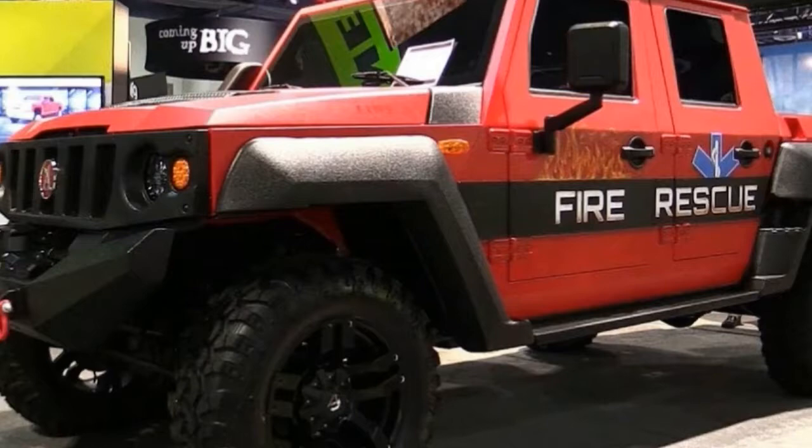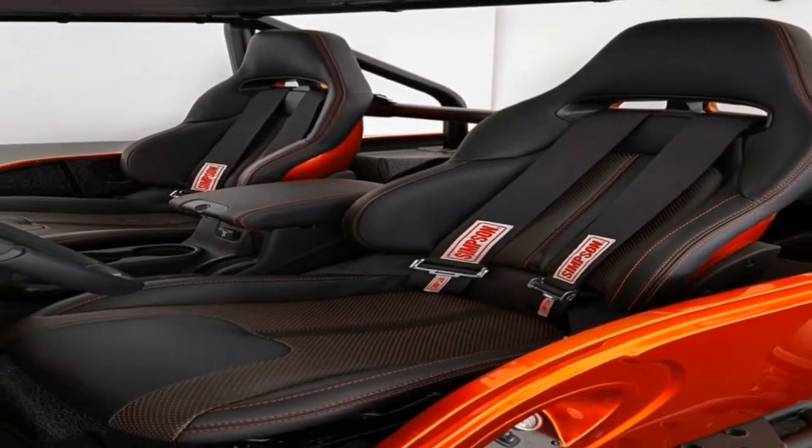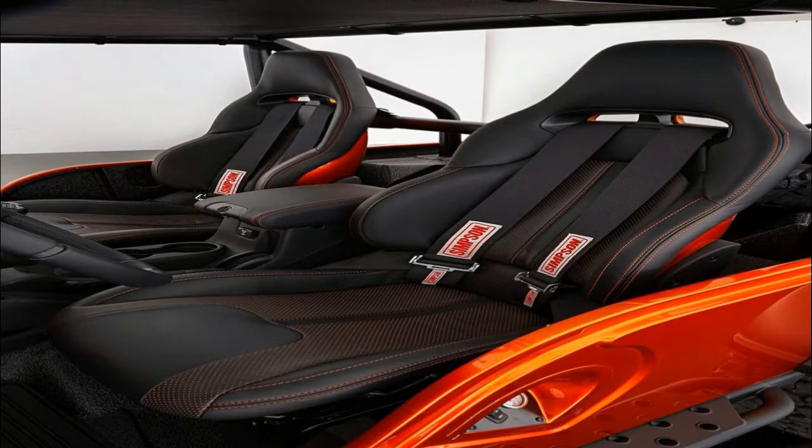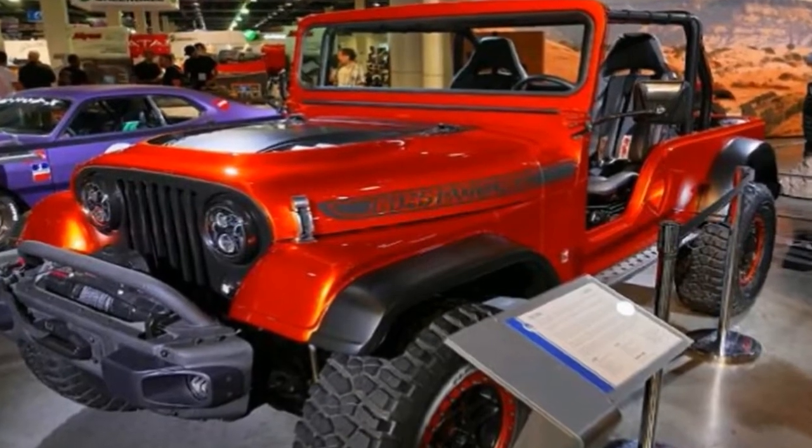Protecting the long rocker panels is a JPP rock slider with an integrated step. Also from JPP are the 17-inch beadlock wheels. The beadlock ring is also color-keyed to the Copper Canyon color of the body.